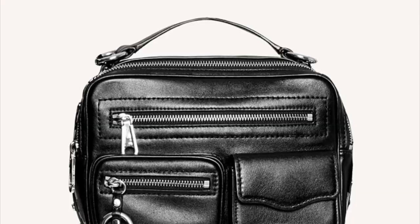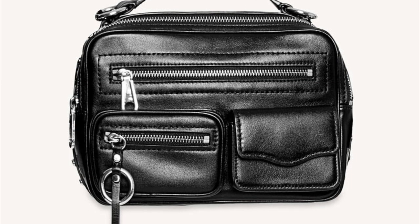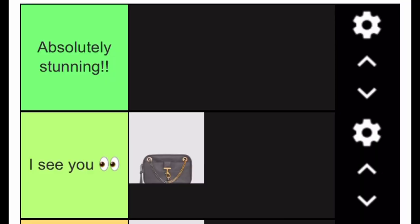Next up, we got the Jet Boxy Crossbody Bag. Instant A tier. Instant A tier. I love the front of it. I love how there's two pouches, and I like the construction of this bag a lot. I would actually see myself using this and thoroughly enjoying it.